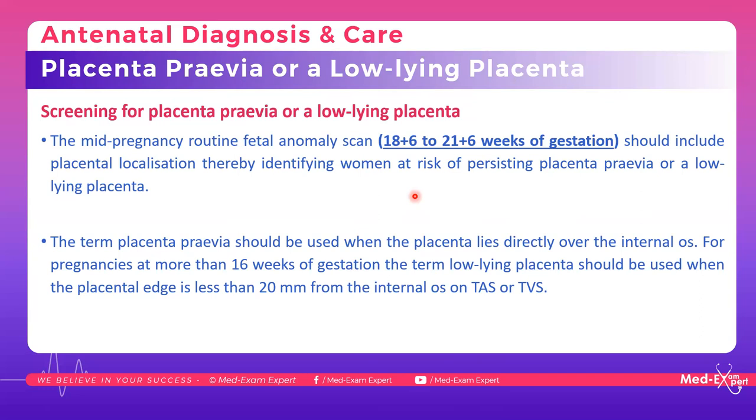The mid-pregnancy routine fetal anomaly scan from 18 to 22 weeks of gestation should include placental localization and identifying the woman at risk of placenta previa or a low-lying placenta. The term placenta previa should be used only when the placenta lies directly over the internal os. So when we see the placenta on the ultrasound lying on the internal os, it's called placenta previa. When the edge is lower than 20 millimeters from the internal os, but it is not covering it, we call it low-lying placenta. When the edge is more than 20 millimeters, it's normal placentation.